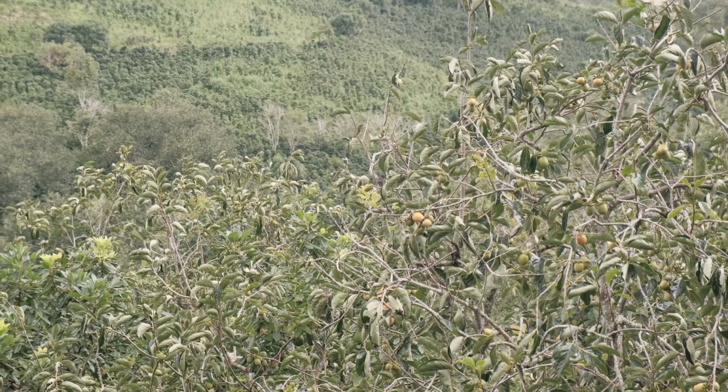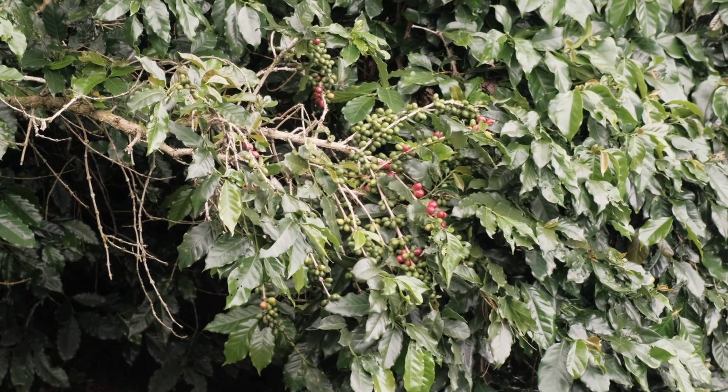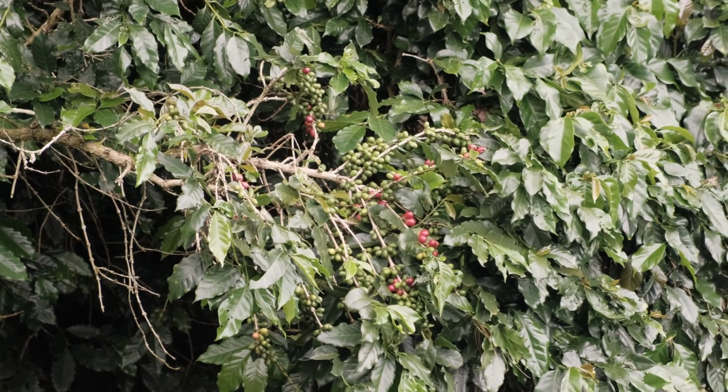So this is a pretty large farm. It's 20 hectares and they grow a variety of varietals. They have Catuai, Catura, Typica, and Bourbon. And from what I understand, they're doing 3 types of processes: semi-washed, honey, and natural. So no washed coffees for us, unfortunately. But in return, we get the consistency of these 3 processes. And they're very consistent, apparently, with semi-washed and honey. Because as we know, natural really depends on the weather.